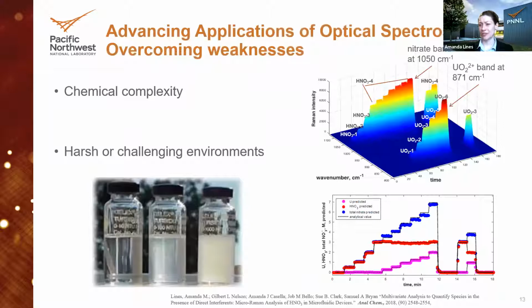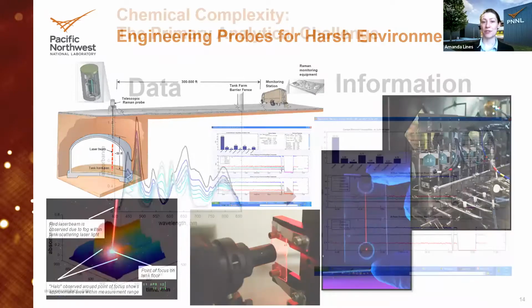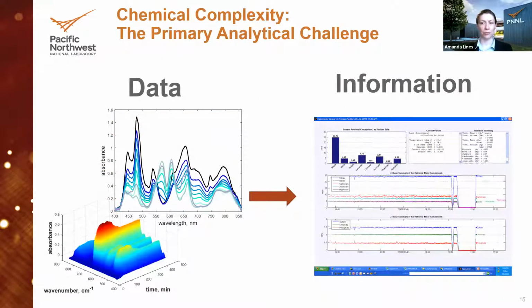So ultimately, optical spectroscopy does have some weaknesses that we have to overcome. There's actually two big ones that we tend to think about. The first is chemical complexity, like we were just discussing, and the other is getting into harsh or challenging environments. So think highly turbid streams or molten salt systems. Now, for this talk, I'm probably not going to have enough time to dig into the harsh or challenging environments in a ton of detail, but I do want to note that this is an important and exciting aspect of the work that we do. And if there are questions afterwards, or if folks want to reach out and learn more about this, you are perfectly welcome to.